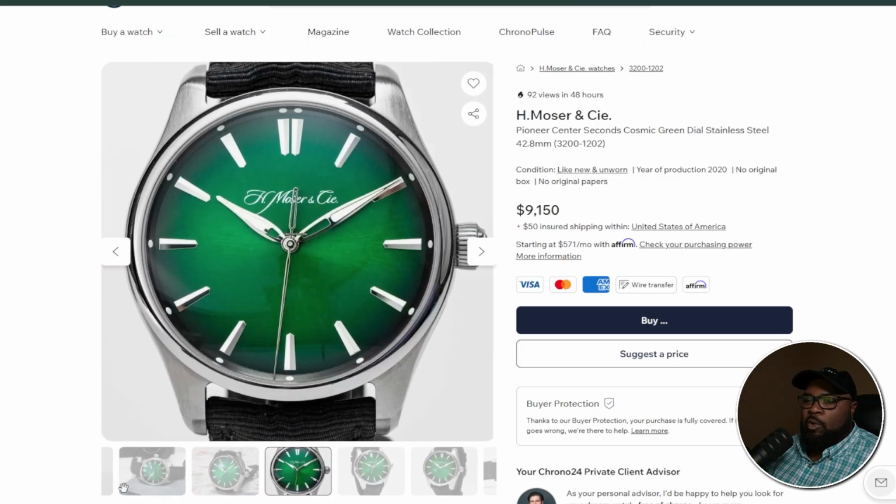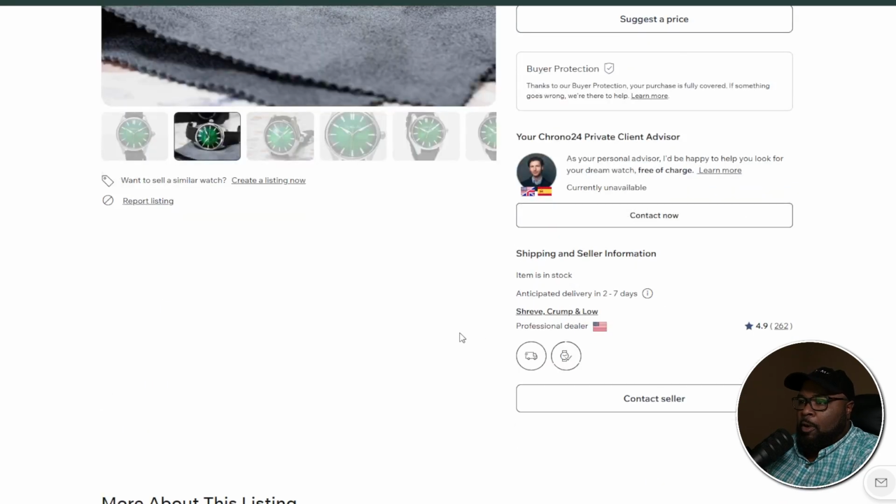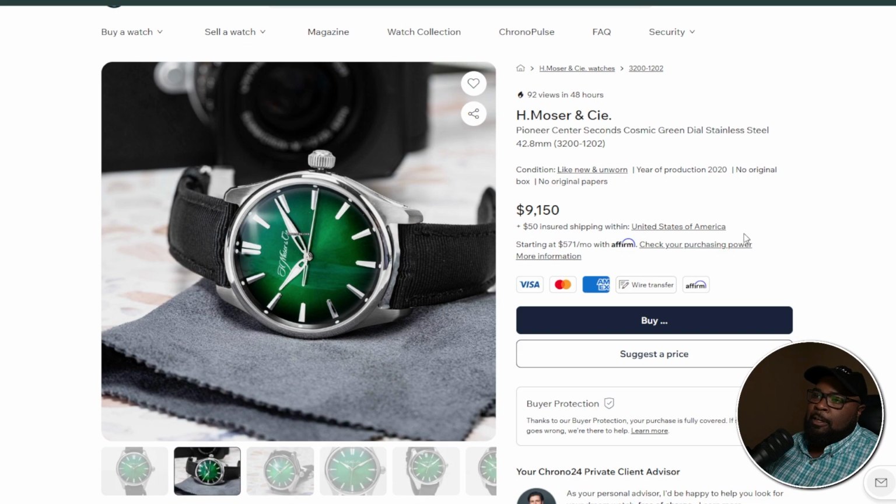Anyways, next watch. We're going into some Mosers, baby. And this is a beautiful Moser Pioneer Center Second Cosmic Green. Usually I like to point towards box and papers pieces, but if the value's right, if it's a modern watch, it's a very easily verifiable watch. The people at Moser are amazing, and you can verify watches very easily. I don't mind, especially with a company like Shreve, one of the most storied authorized dealers out there. I don't mind getting a naked piece.